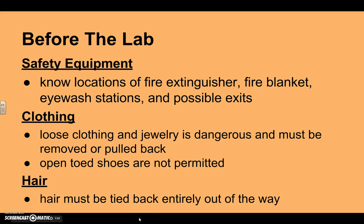In this video, we're going to be talking about safety considerations before you start a lab or experiment. It is important that you know the locations of all safety equipment like the fire extinguisher, fire blanket, eye wash stations, and any possible exits.